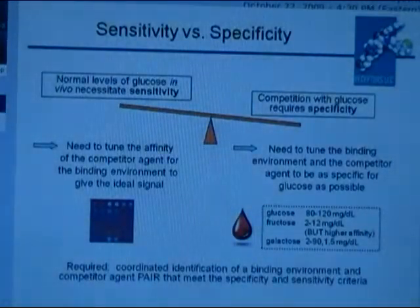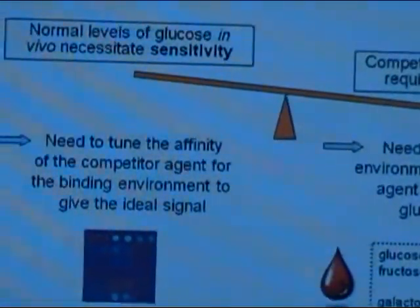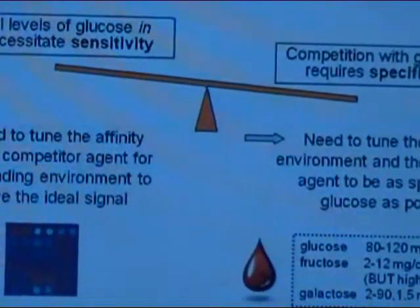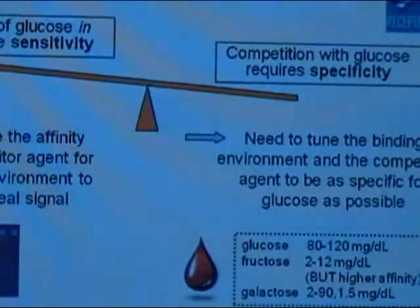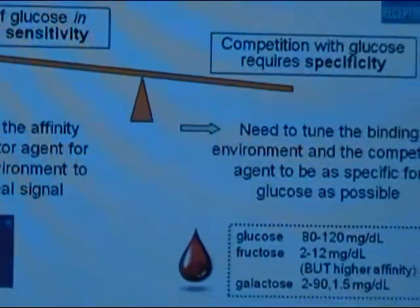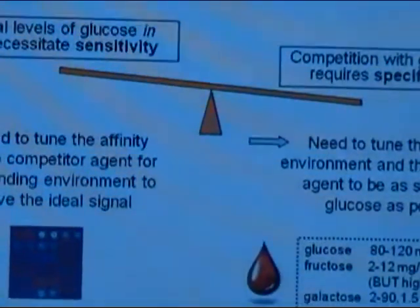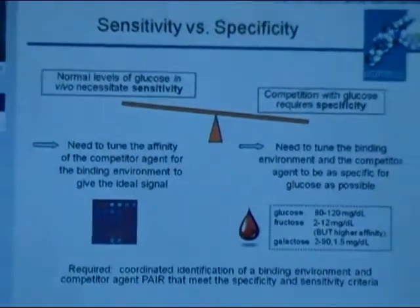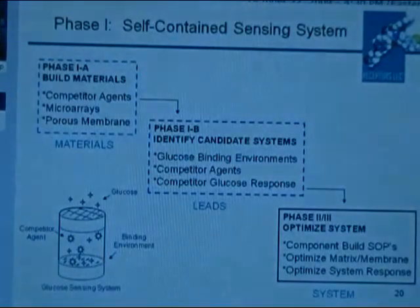You have to coordinate the identification of the appropriate sensor components to give you the specificity and sensitivity criteria. So the way the system was designed, we set up 2 subphases in phase 1 where we actually built the materials, the competitor agents, the screening, what we call arrays, the membrane materials, and we identified candidate or lead, if you will, systems that had the appropriate glucose binding, needed to have the appropriate competitor agent, what the competitor agent was built from, and then the appropriate response.